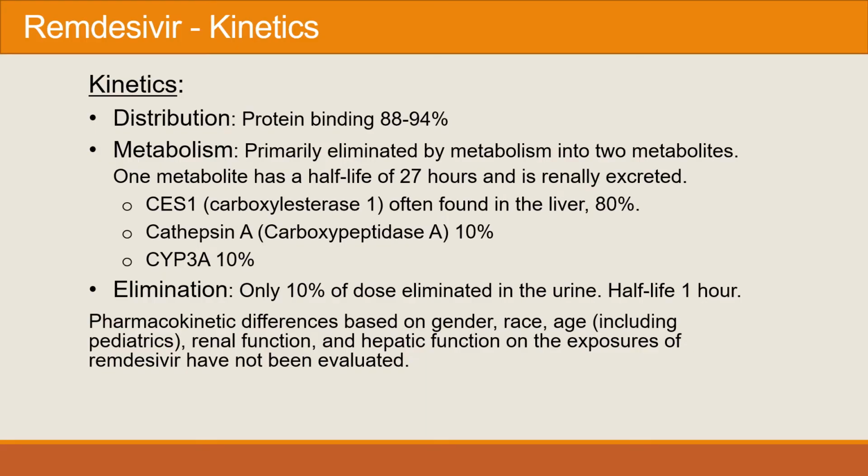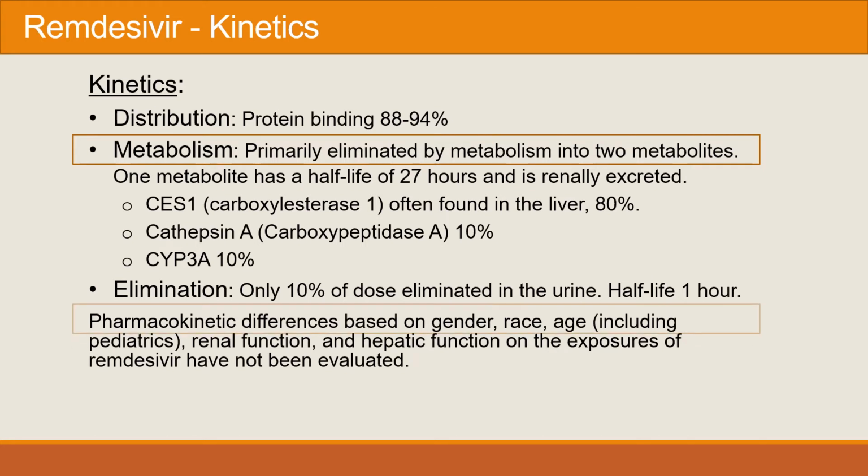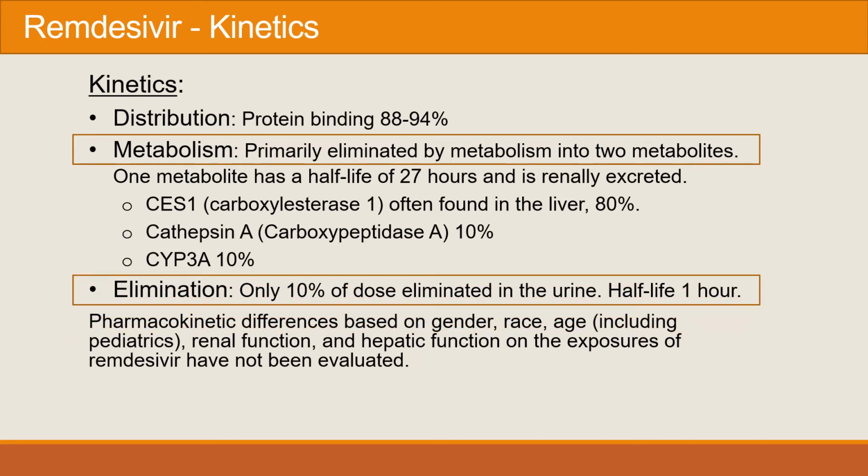There are two main points to remember about remdesivir's pharmacokinetics. The first is that the drug is primarily eliminated by metabolism into two metabolites. The second point is that only 10% of the dose is eliminated in the urine, and the half-life of the drug is 1 hour.